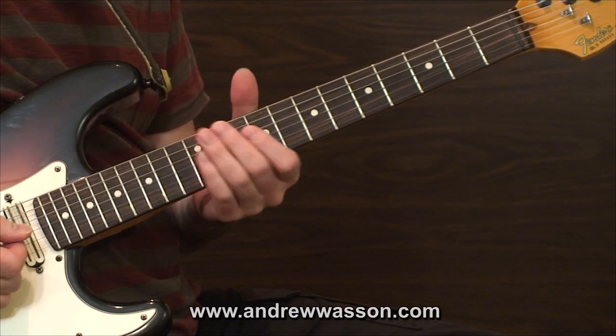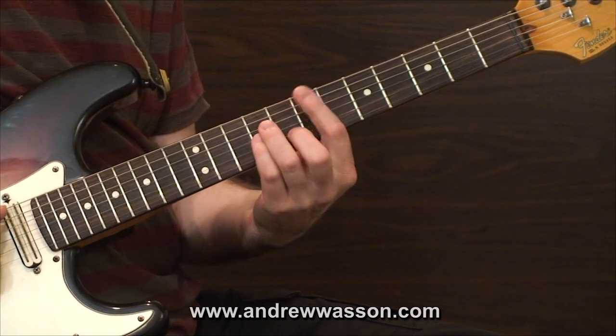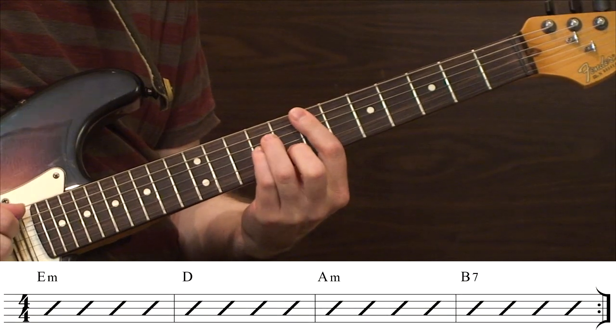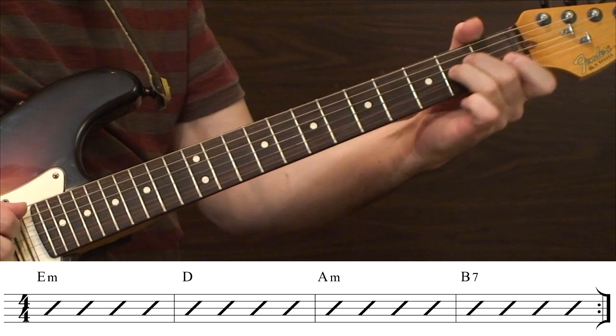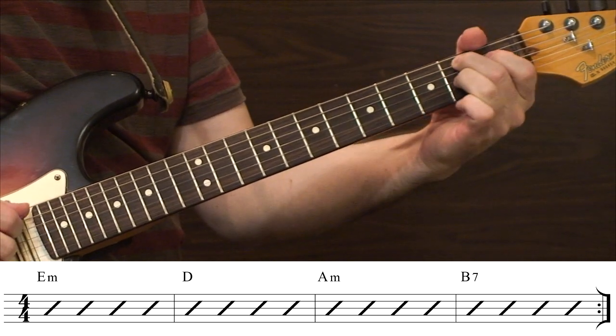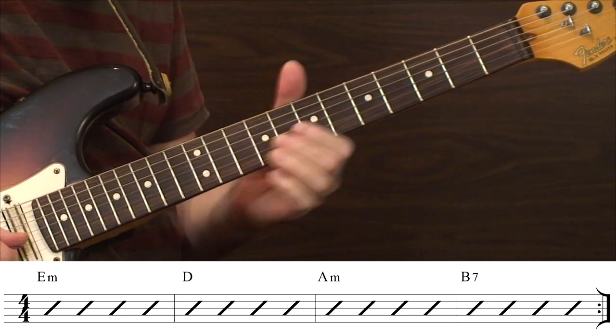So first thing I'm going to do is play down those chord changes and give you a chance to hear how all that sounds. So starting on the root chord of E minor, D major, A minor. Then here's the B7, and on that chord is where we would play harmonic minor scale.